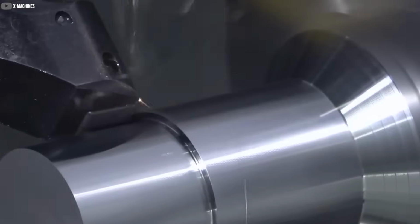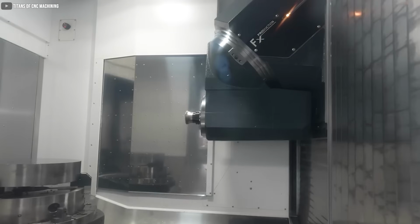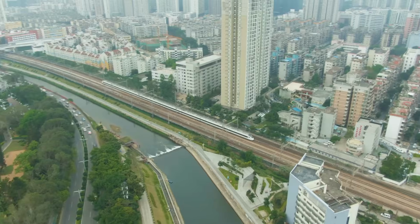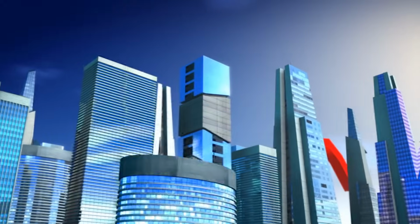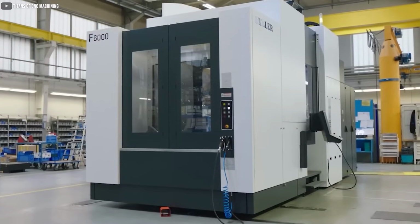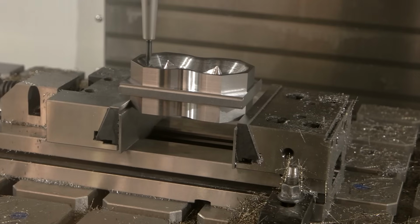At the end of the day, advanced CNC machines are the backbone of modern manufacturing, and the secret sauce behind China's rapid development. They represent a blend of precision, innovation, and efficiency that is unparalleled in the world. As China continues to push the boundaries of what is possible, these machines will remain at the heart of the action, quietly shaping the future, one perfect cut at a time.